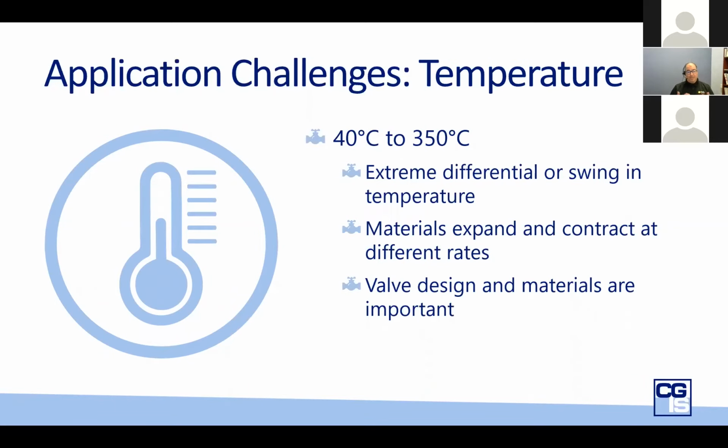Application challenges with the temperature. We're swinging from 40 degrees Celsius to 350 degrees Celsius to regenerate the tower. So it's an extreme differential. And one thing that we have to be thinking about with valves is what materials are used, how the valve is designed, and how they expand and contract at different rates. And what can we do with the product or the design to withstand these conditions and provide you reliable isolation and reliable operation.